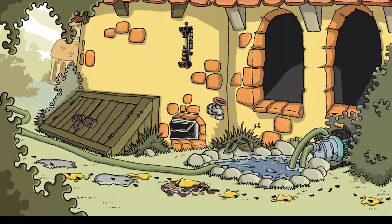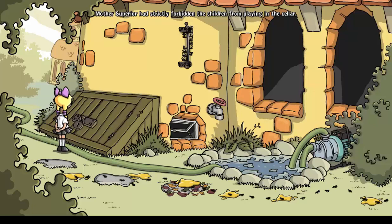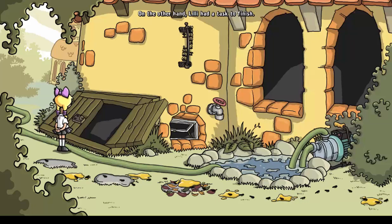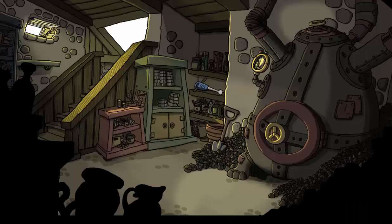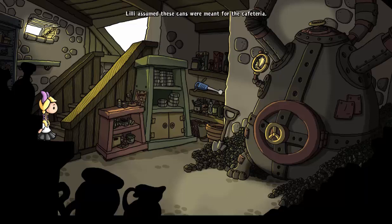So, now that we have that, we can get into the cellar. Mother Superior had strictly forbidden the children from playing in the cellar. On the other hand, Lily had a task to finish. We certainly do. There we go. So let's take a look around. Digested grass, rat, pigeon. Lily assumed these cans were meant for the cafeteria.